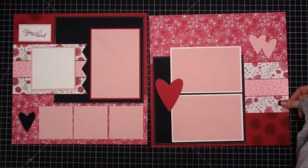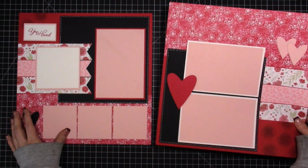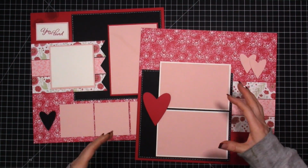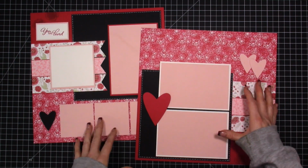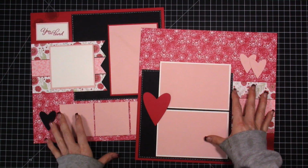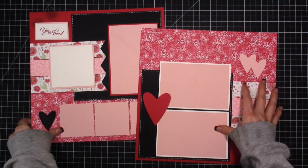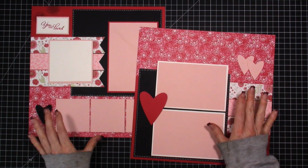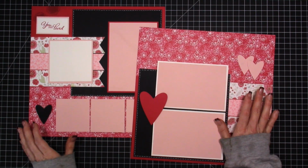So today I want to share with you our Simply Layered kits for January. Now this is going live today. It's December 31st, but just so you know, you cannot order the product until January 3rd. So on January 3rd, the catalog goes live and then you will be able to order the product you'll need to put this layout together.